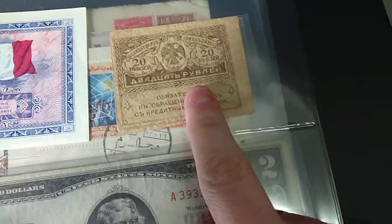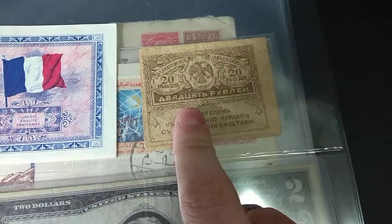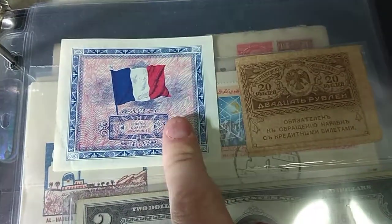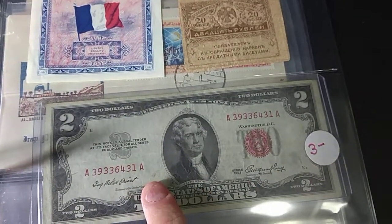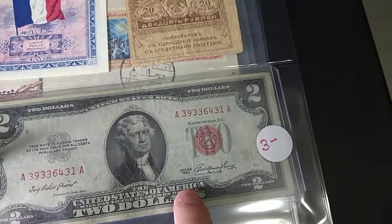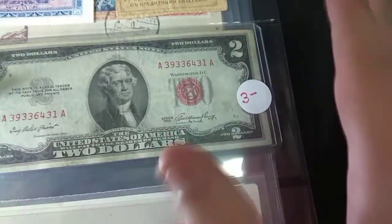This is from the Russian Empire, I think, but somewhere between the teens and the 20s. Don't know the exact date of it. This is from France. I think this is 1943, if I'm not mistaken. Silver certificate. Really old design of the $2 bill. This is 1953, so even older. Don't pay attention really to the prices. I don't think that's what I paid for them, but I'm not quite sure.